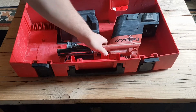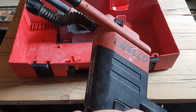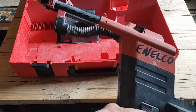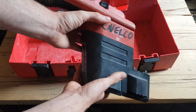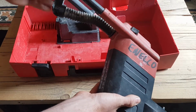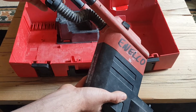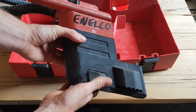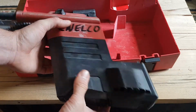But what's in here is the vacuum, I think it's the vacuum attachment for the SDS. So basically you can clip this onto the bottom of your drill, and when you drill a hole, it's got a little vacuum in there. It sucks up the dust. So it's quite good if you're drilling into something in a finished house, you need to drill a big hole, something like that. It will just absorb as much of the dust as possible, making a lot less mess, should we say. But yeah, I paid £10 for this.